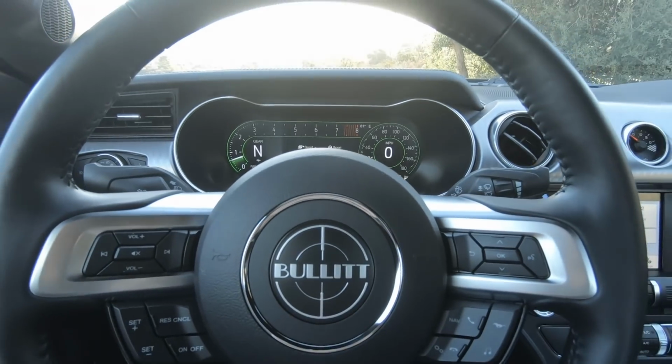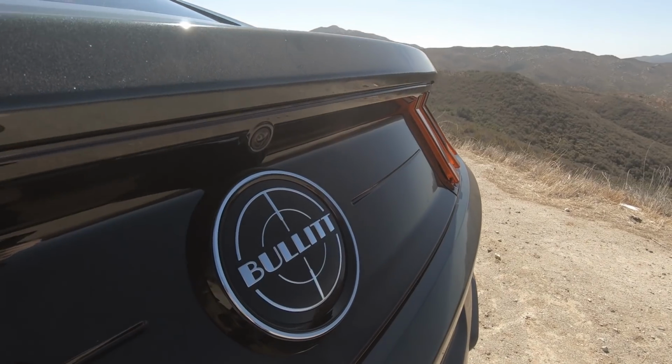There's a few Bullitt nods on the outside, besides, you know, the paint. There's a Bullitt badge in the center of the steering wheel. There's a Bullitt badge in the center of the rear end of this thing, and that's really it. Well, there's another one right there on the dash, which looks fine. I don't have a problem with that one. It's really tastefully done. That's part of the beauty of a Bullitt Edition Mustang, is it's slightly toned down.